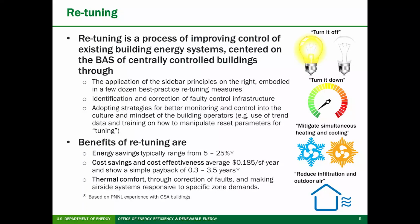Retuning is a process of improving control of existing building energy systems centered on the BAS of centrally controlled buildings. It is part of a continuous improvement process for the building. The principles of retuning can be best understood by categorizing them in terms of one of the four sidebar principles on the right, which I'll get into later.